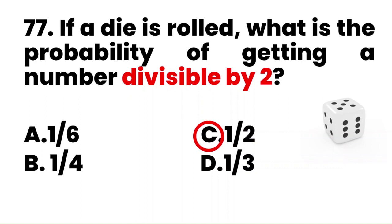So this means that in two rolls of the die, you can get one number that can be divided by 2.